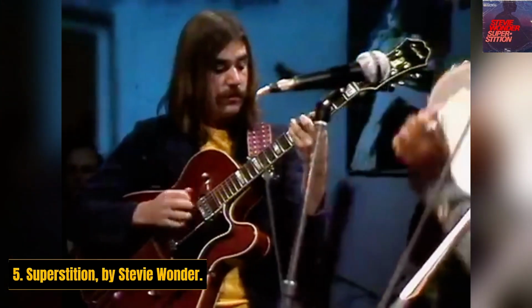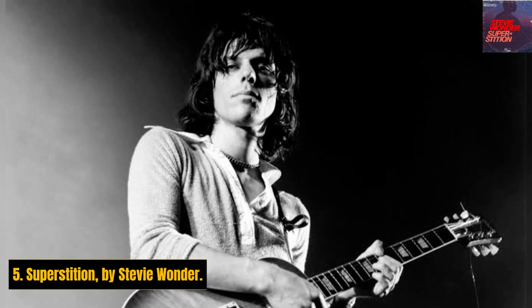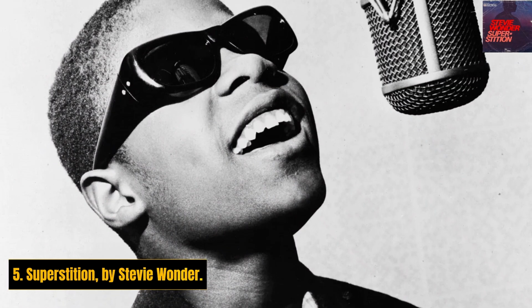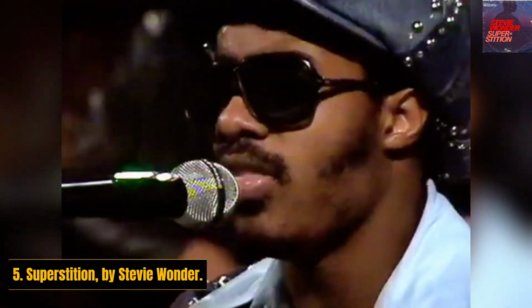There is also the famous connection with guitarist Jeff Beck. Wonder and Beck had struck up a musical friendship, and Superstition was originally connected to that collaboration. Beck recorded his own version with Beck, Bogert, and Appice, but Motown recognized how strong Wonder's recording was and pushed for his version to come out first.